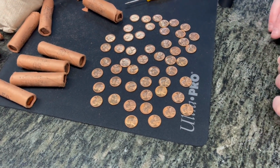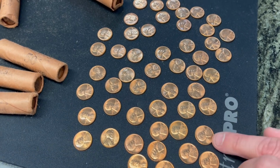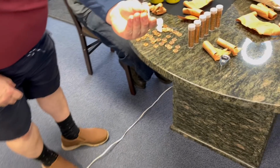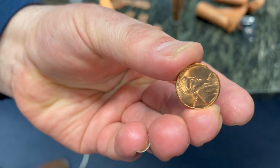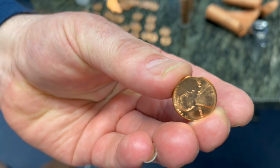A few moments later. So, how'd you end up doing? Did you find anything or no? Well, going through 50 of these beautiful pennies here, and no double dies yet. What is it? Oh, it's a clipped corner. You see, the rim is clipped, so you just don't know what you're gonna find. It looks like one of your toenails. Well, yeah, it does, doesn't it?